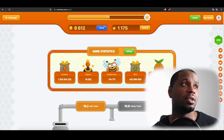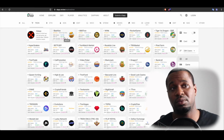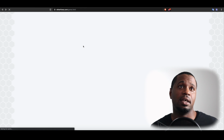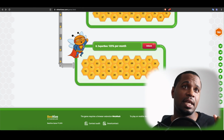But as you can see, the daily active users, as we pointed out before, there's a lot of people really using this. So getting into the Ethereum version might be a good catch, getting in early. I'm not trying to FOMO you in or anything like that. I just believe that if you're into these decentralized types of applications, it might be a good idea for you to go ahead and check this out.